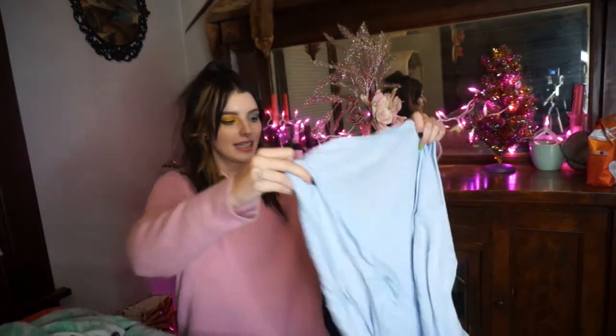So let's move into sweaters. Sweaters I think are always a great gift. I think it's a lot easier to find somebody's size for a knit sweater than it is to find their size for a t-shirt or a dress or something a little bit more fitted or what have you. Here's what I got. I got this one here. This was also in my last thrift haul, sorry.